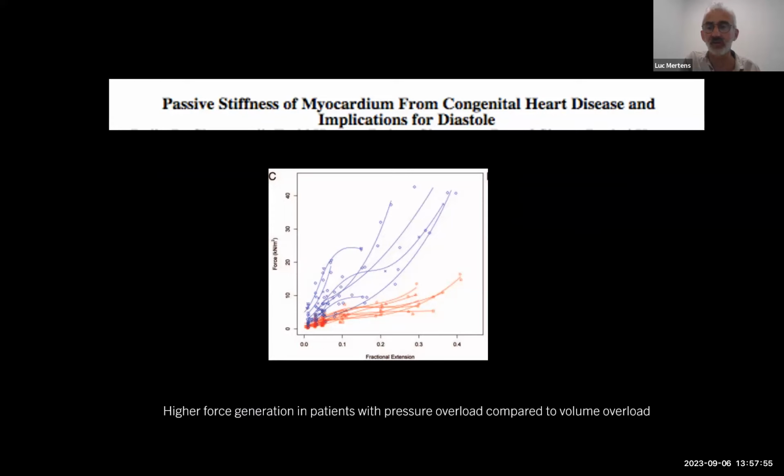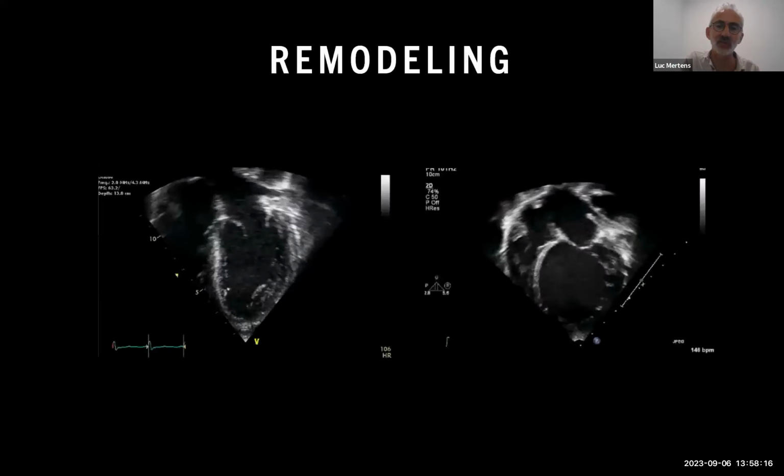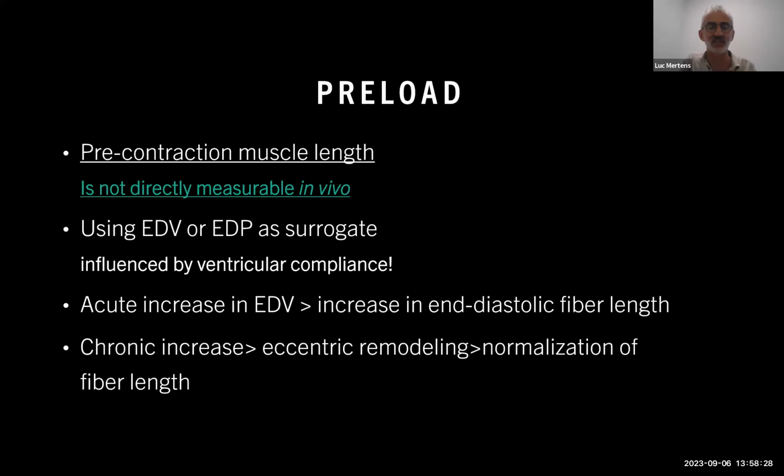When you develop hypertrophy, you can definitely develop more force, but that goes at the expense of making your heart stiffer. And we all know that hypertrophic hearts tend to be stiffer. So that goes at the expense, and this is some of the physiologic data, of reduced filling of the heart. So when you remodel, and I already alluded to that, you don't only change the volume of the heart, you also change the afterload the ventricle senses. I'm almost there, because I have to explain a few different concepts before I can open this for discussion.